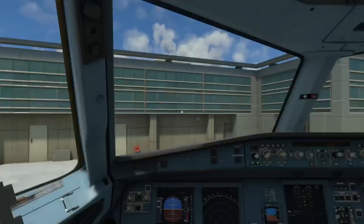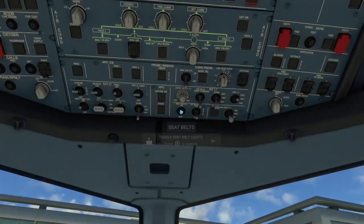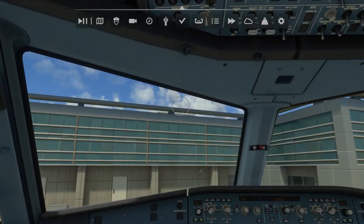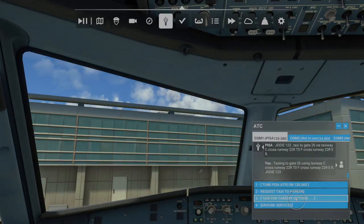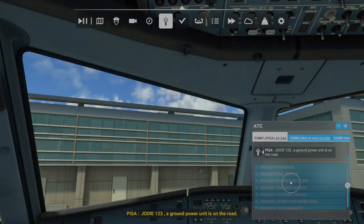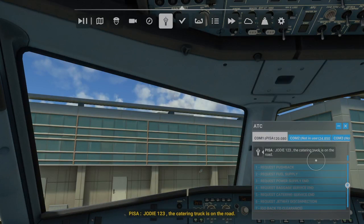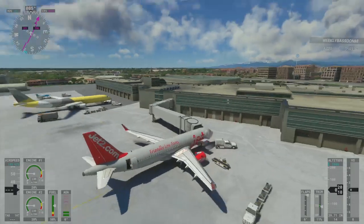So our jetway connectors, yeah, that's good. We'll turn the seatbelt signs off. Everybody can now go into the terminal. And we'll get all that jazz plugged in, stuff like that. I do like that sort of stuff. Ground services. Power supply. And there we go. There it is.